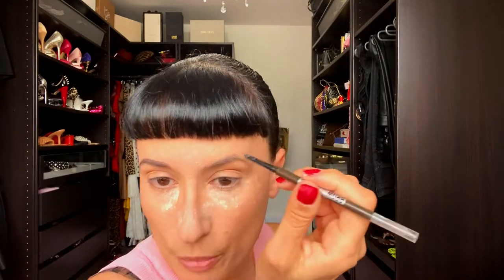Okay, so now I'm going to draw my brows. I'm going to do a line just underneath and then another one on top, and I'm just going to define them here a little bit. And I'm just going to fill in the gaps. Then I'm going to do the same on the other brow.